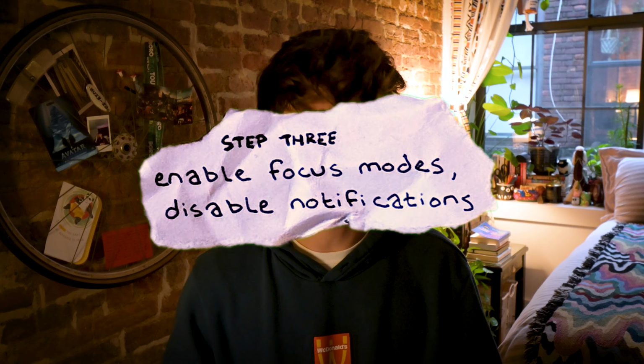So, step 3, enable focus modes, disable notifications. Another huge problem I have with my phone is that it serves too many aspects of my life. I use this for my personal life, work, travel, productivity, fitness, fun, basically everything. And while it is a magical piece of technology, it's kind of crazy to cram all those things together into just one device. Not to mention, this is literally always within an arm's reach.